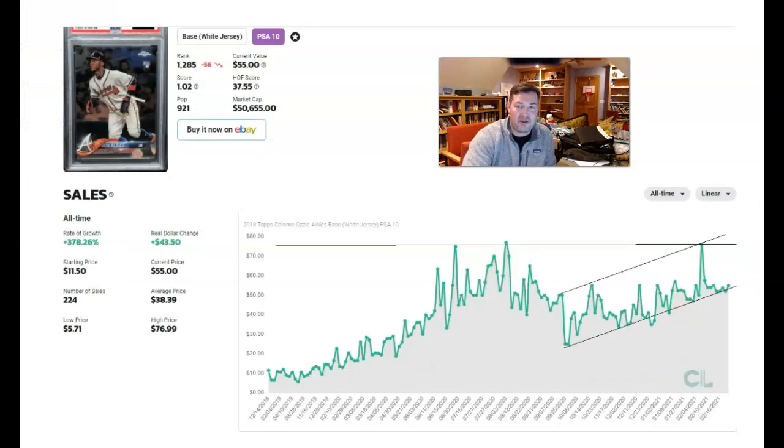All right, let's look for some value here, and the first guy I can think of is a 24-year-old. That's probably the best second baseman in the game. So Ozzie Albies, and he's trending up nicely. And he's at the bottom of the range here, and probably too cheap. $50 for a PSA 10. I think this is the Chrome, but $50 to get a guy that's in the top 1 or 2 at his position right now for $50, I think that's an absolute steal.